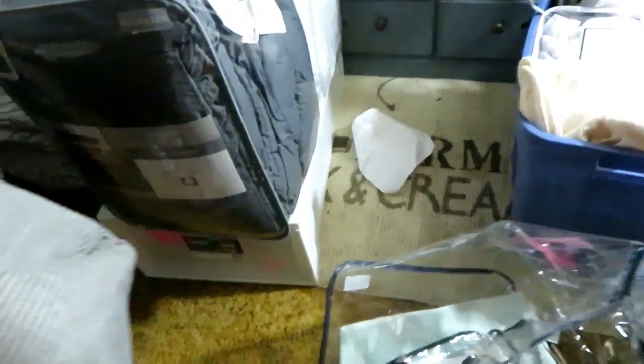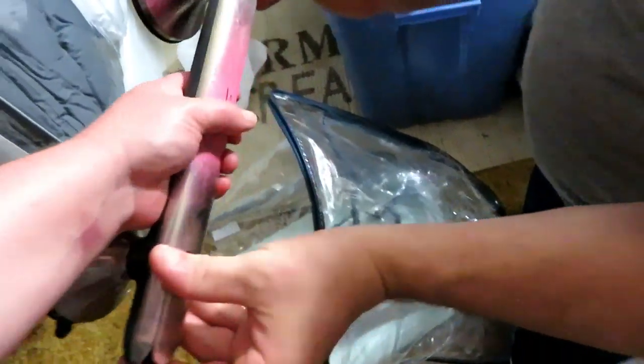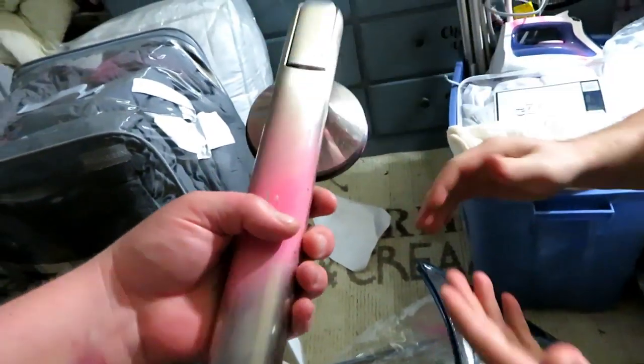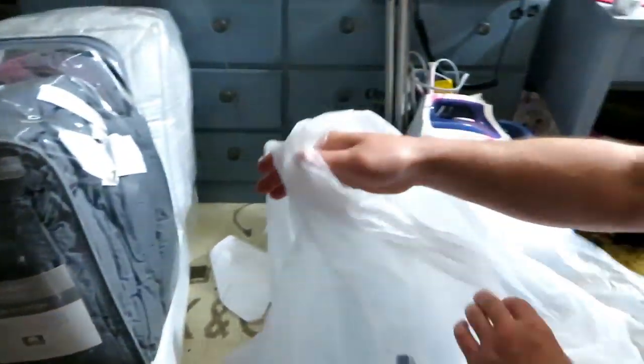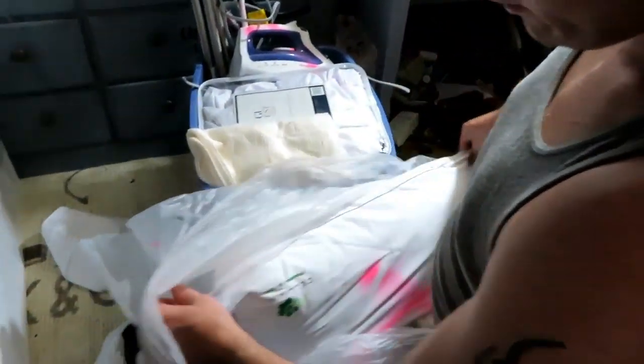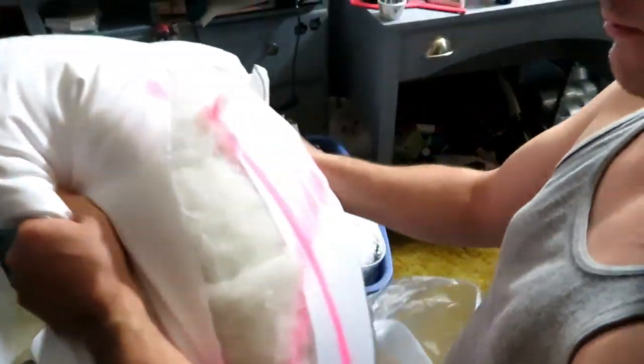We have more of those. Oh wow, that's nice. That's a nice handle. Another one of those shower handles and a placemat. Another bag. I wish they wouldn't be shredding the pillows, but they keep doing it. But I'm going to take them apart and take all the stuffing out and sew them and then cut the ends and sew the end back together.